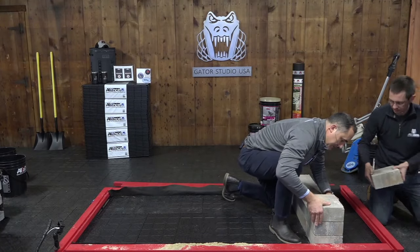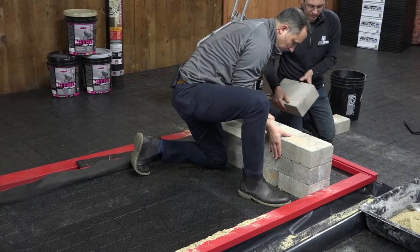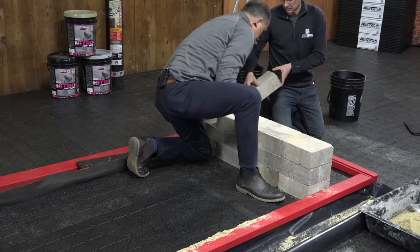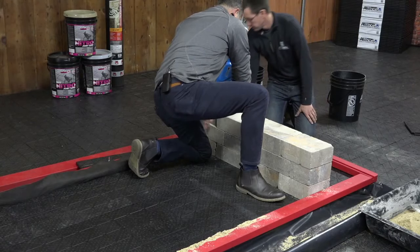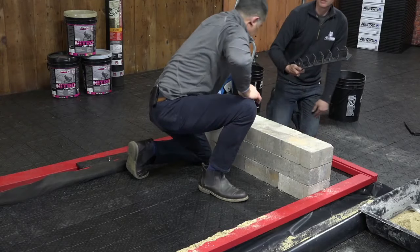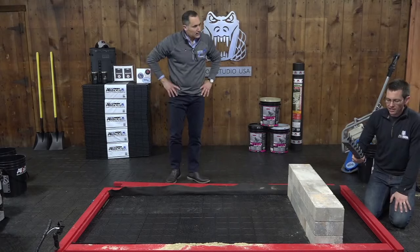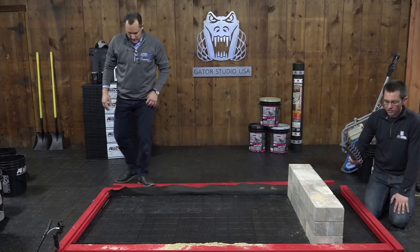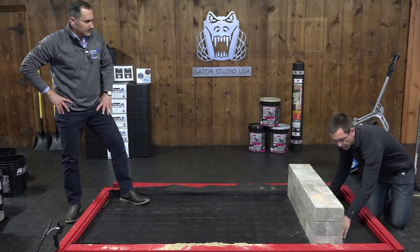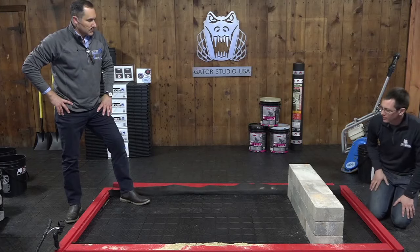So 18 inches, that's the limitation that we're saying due to our testing and the load capacity. But you can go right on top of the Gator Base, and that's a huge advancement to really speed up the job. Right, and then you're simply going to take your edge restraint. You can use the Gator Rigid or Flex Edge or the new Gator Extreme Edge concrete edging product. And you simply put that in behind the wall, anchor it with Gator screws. We'll show you that process once we finish laying pavers over here.